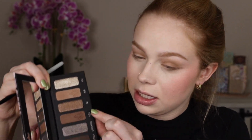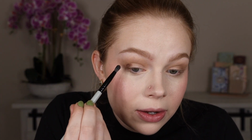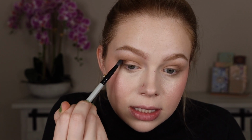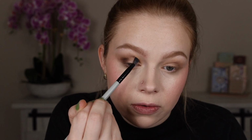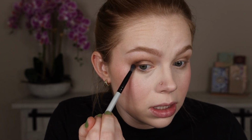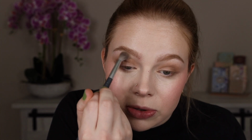Okay, so I think now I'm gonna go into the next matte shade that's just a little bit deeper, Rubia. Just gonna pop that on my outer V again. I did get just a tiny little bit of fallout, but I'm gonna do basically the same motion, putting down most of the shade and then whatever's left over on my brush going through the crease and also connecting to the lower lash line. I'm probably gonna go back in with the previous brush just because it's kind of doing that thing where it's like blending into zebra stripes.